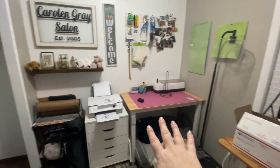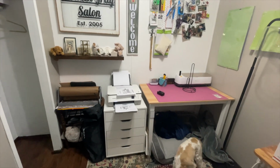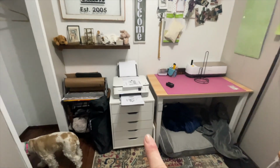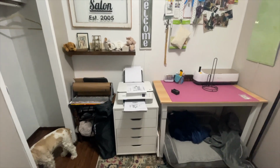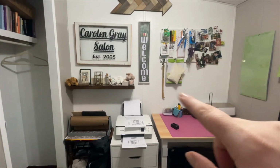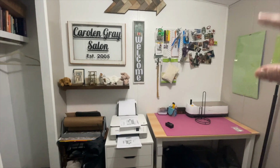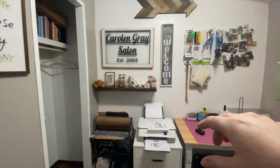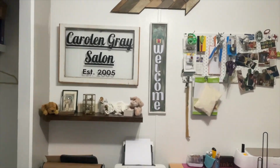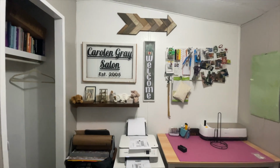I've got my craft area. I've got my printer and all the office supplies, some vinyl that I used with my Cricut, some cardstock, just the stuff that you use with your Cricut. And up here is all the stuff that I use on the regular, plus from here over is pictures and stuff like that. And then I made that sign, and the little pot is pink because pinkish purple, mauve-y pink is what I was going for in here.